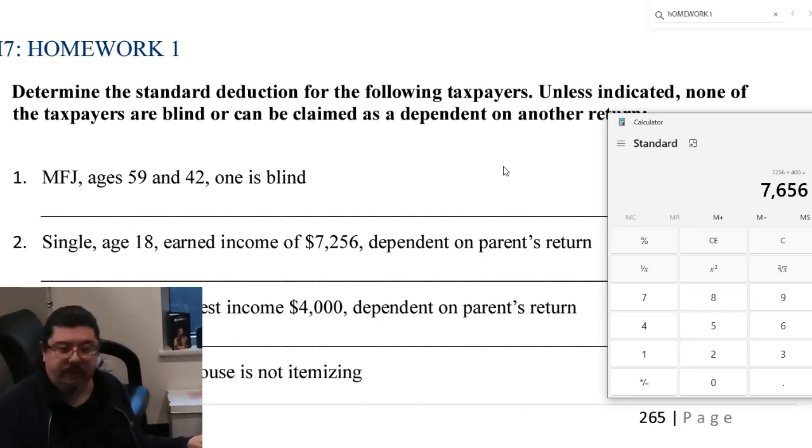Okay. Number 3, Dan, you want to take a shot at that one? Sure. Single, age 21, interest income 4,000, dependent on parents' return. 1,250, because there's 0 earned income. So even if we add 400 to that, it's less than the minimum, which was 1,250.